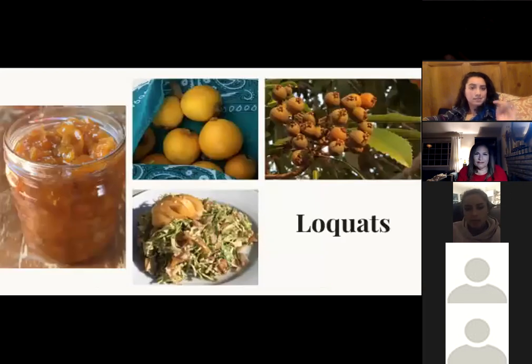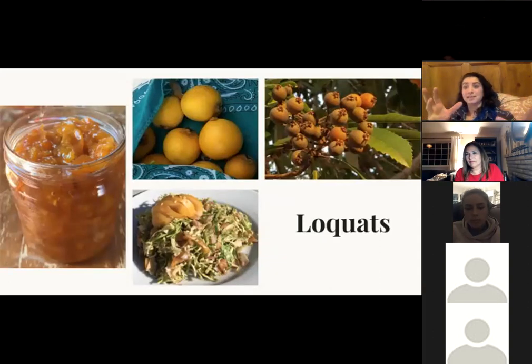Loquats are, I think, honestly probably one of our best tasting edible plants that you can find. So we got two kinds. We got the bronze loquat, which is that orange one on the top right. And then you've got, I'm not sure there's a different name for it, but the yellower one. Both of them have huge seeds inside that you do not want to eat.